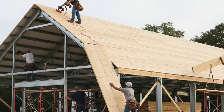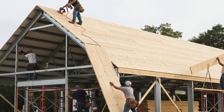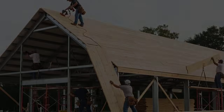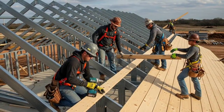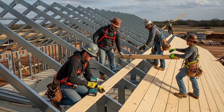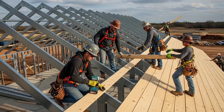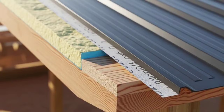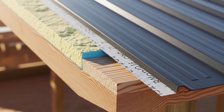If you're building new and willing to spend more for maximum noise reduction, install a solid roof deck between the metal panels and the insulation layer. A plywood or OSB roof deck adds significant mass, which dramatically reduces sound transmission. Standard approach, install 1/2 inch or 5/8 inch OSB sheathing over the roof purlins, then install the metal roofing on top of that. Add spray foam insulation on the underside.